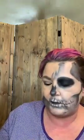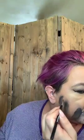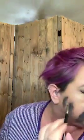And you could go full on gory with this, add some fake blood, add some liquid latex, actually, to make it look like this is a recent happening. My goal with this is that it's more like I'm rotting in my grave.